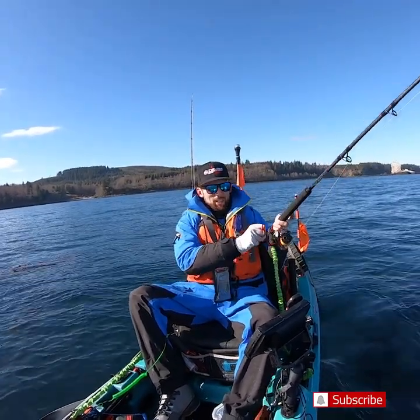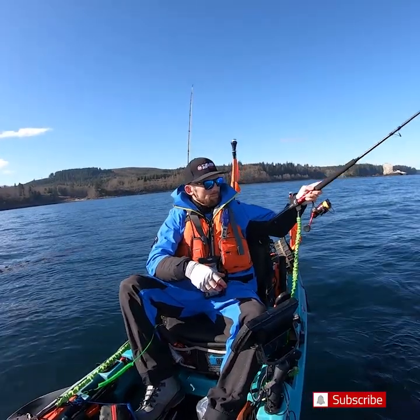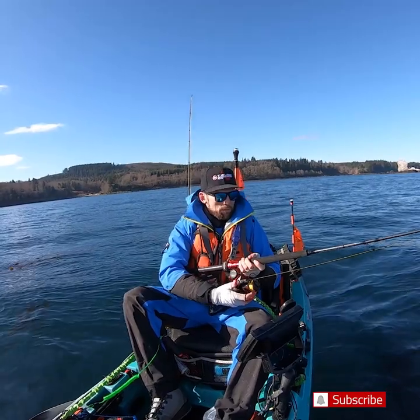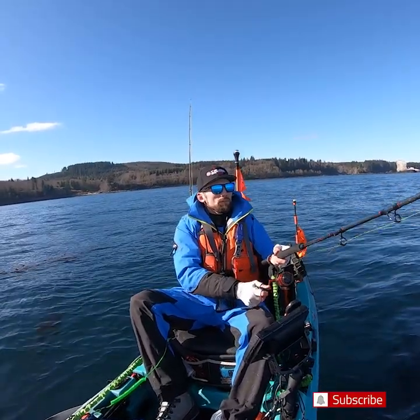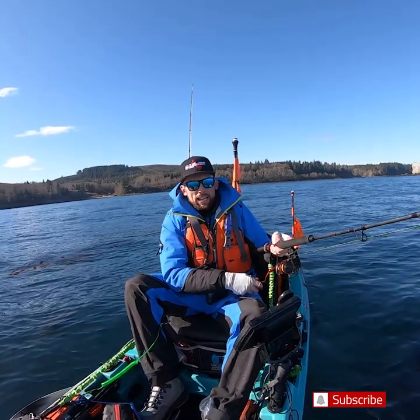Fish on. This is a nicer fish. There's a little black sea bass. He was pretty small. I basically let him off there. I knew it was gonna happen. Just trying to be nice. Okay, so that's fish 8 and 9 right there.